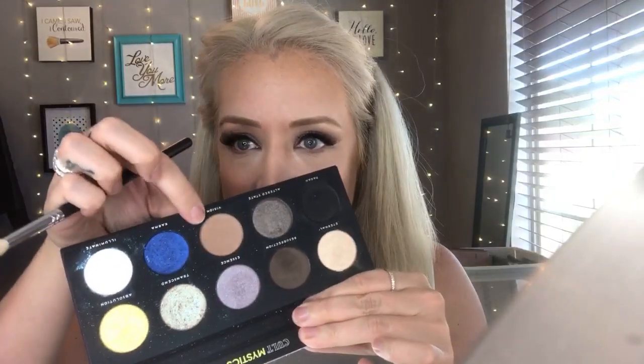So I'm taking this pencil brush. It's a little bit more fluffy. This is a unique brush. I don't even know where this came from, but I'm going to take this kind of taupe color right here. It's called Vision. And I'm going to go on the outer corner here and give it a little bit more smoky.